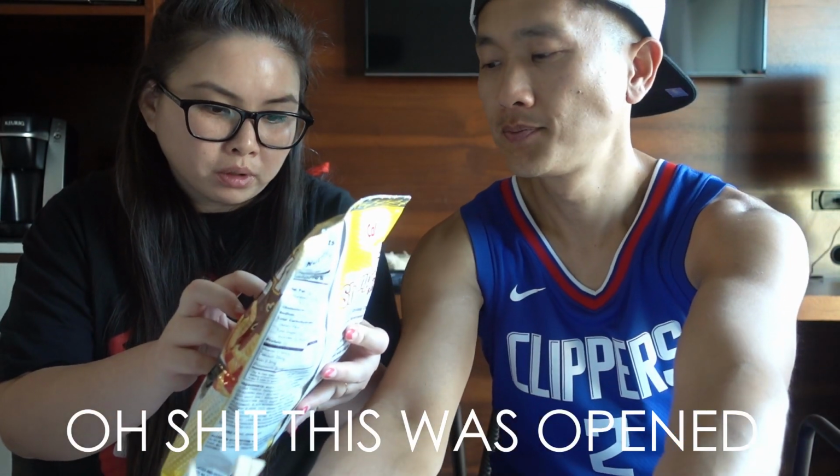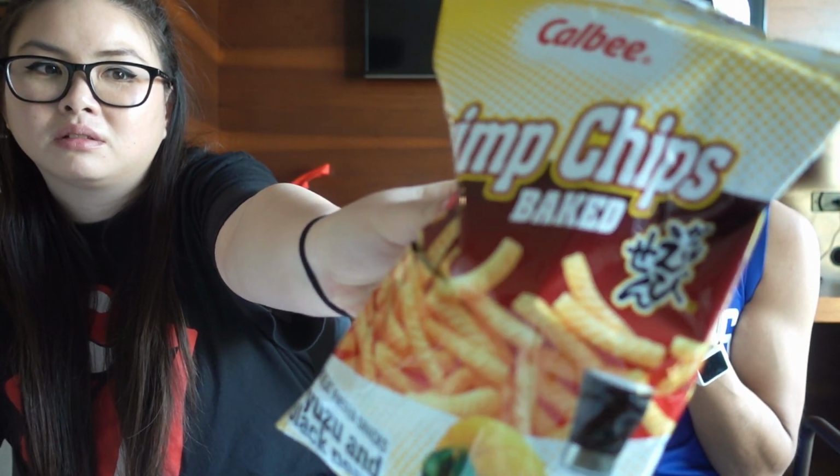Oh shit, this was opened. Oh my god. We picked up a bag that was opened. Anyways, I'll just open it from here. Initially, it smells like yuzu. It's not that yuzu-y. But very peppery.